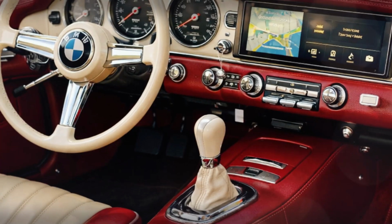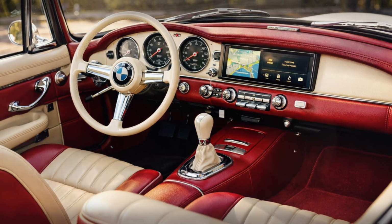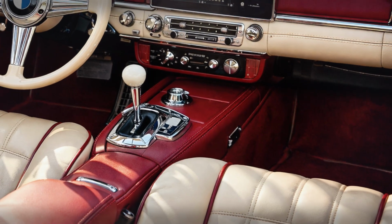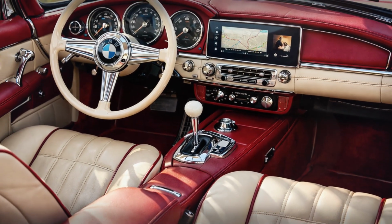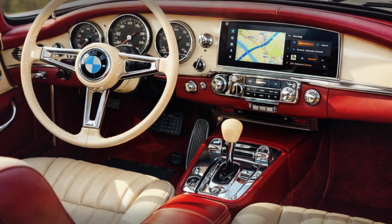The cabin of the 2026 BMW 507 Roadster is designed like a luxury lounge on wheels. Hand-stitched leather wraps every surface. The seats are slim, sculpted, and incredibly comfortable, with classic horizontal stitching inspired by the 1950s model. Real wood and brushed aluminum trim bring warmth and authenticity, no fake plastic here.